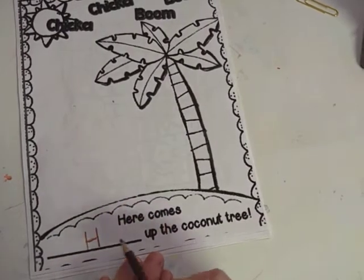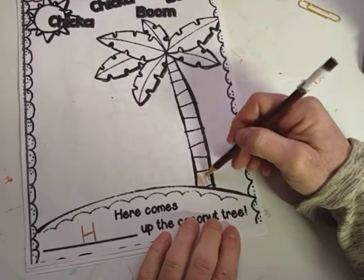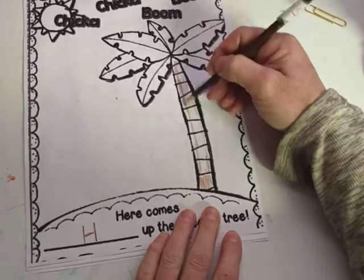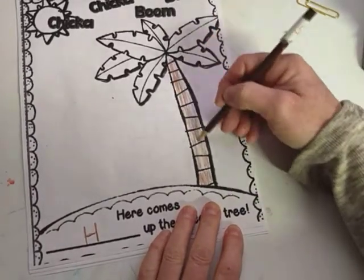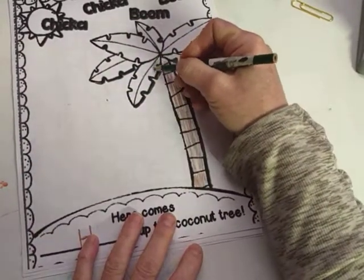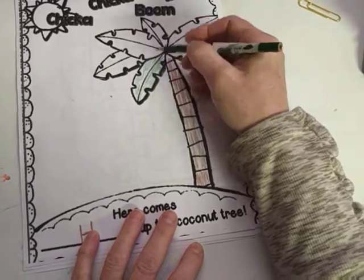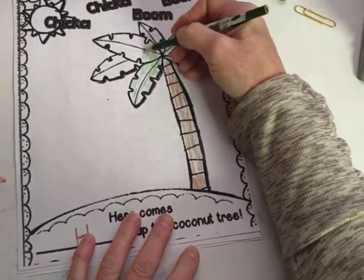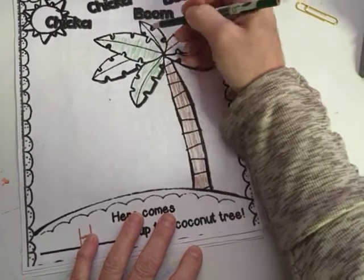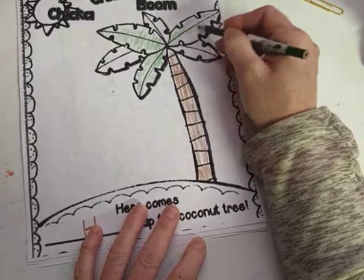Okay, so here comes H up the coconut tree. Let's give our little coconut tree some color here. I think maybe we'll color the whole coconut tree. Okay, give it some green leaves. Maybe we'll give it a yellow leaf. Maybe that leaf isn't quite ripe yet. Give it some different color.